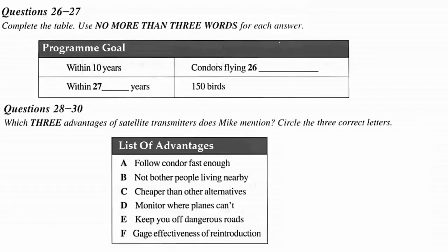This is the end of Section 3. You now have half a minute to check your answers.